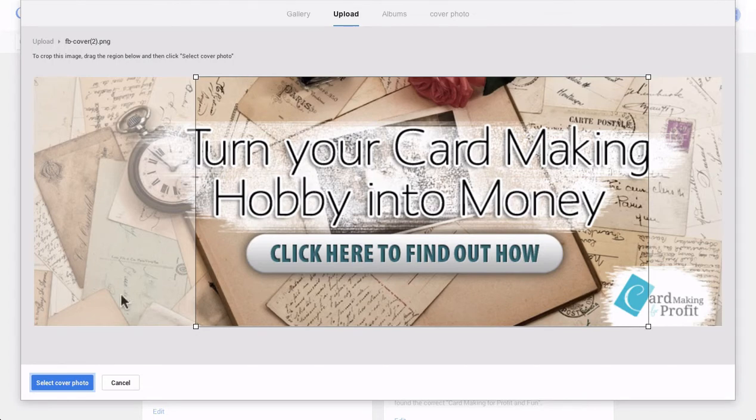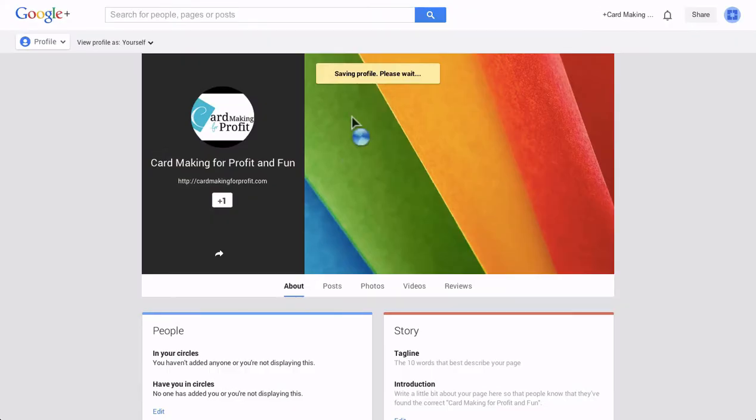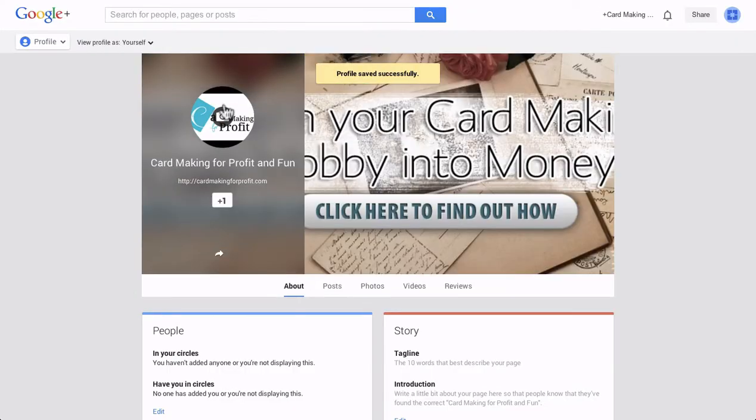One of the things you'll actually notice, and I'll show you right now, is that if you've got writing on your cover photo, you're best to have it as far over to the right hand side as possible because of the layout of the Google Plus page. So you'll see what I mean in a second. So we've got card making for profit here, and you see half the words are actually taken out here, okay? So think about that when you are doing your design.